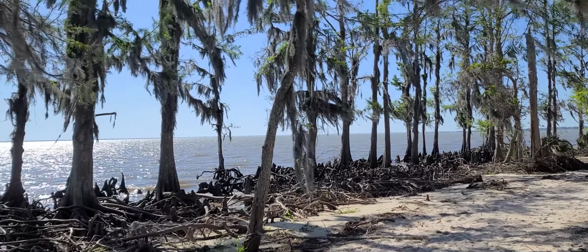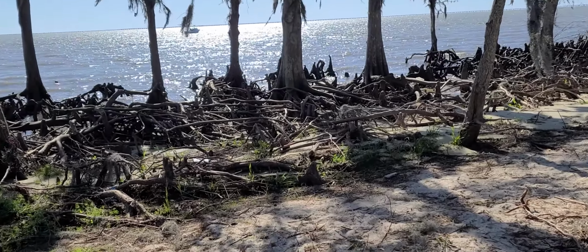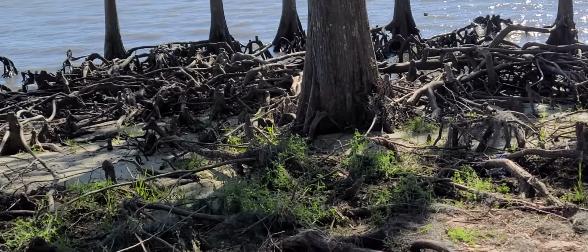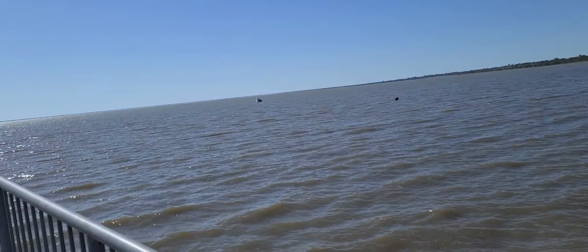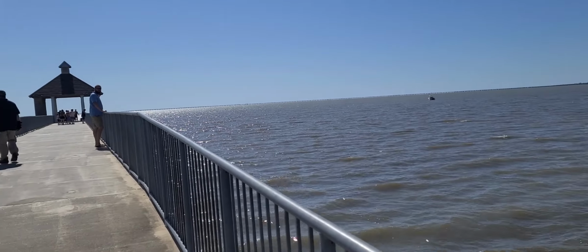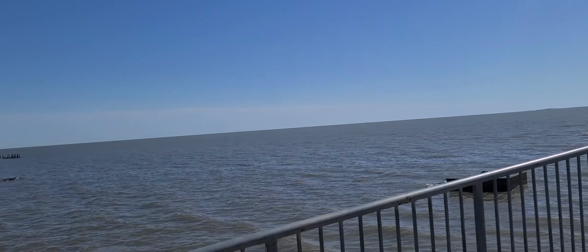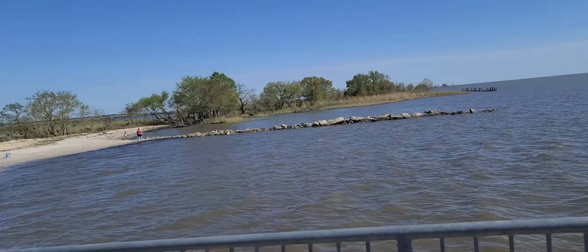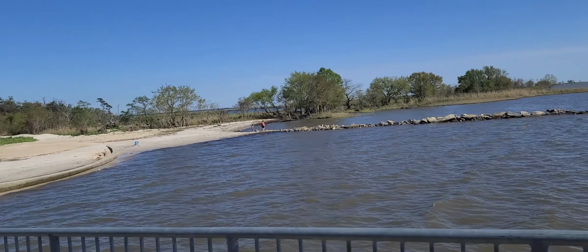Trees on the beach and all their roots up above the water and the sand. This is the pier out at the state park. There's a little causeway that goes down to New Orleans. Way over there in the distance is New Orleans. A lot of this got destroyed in Hurricane Ida and hasn't been fully restored.